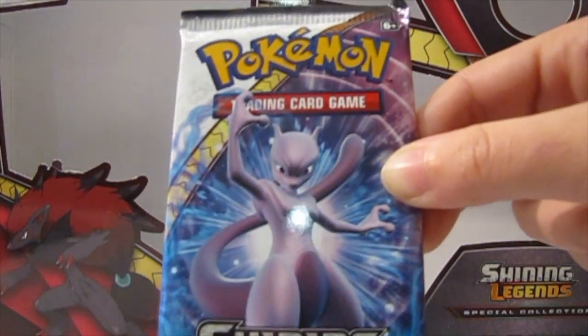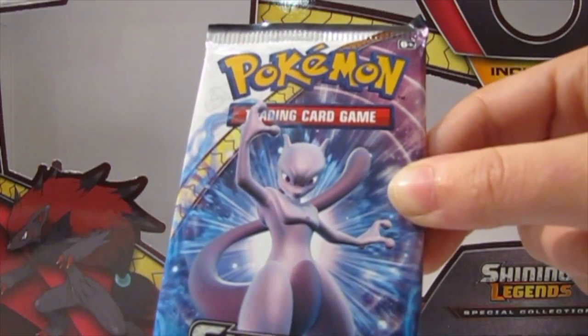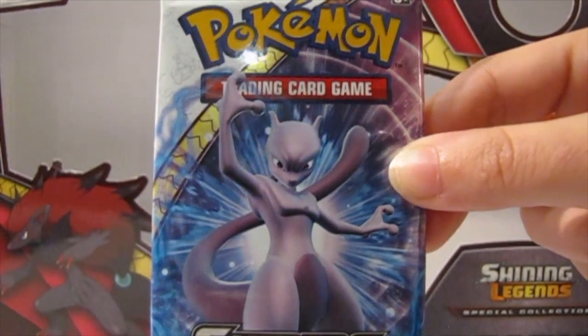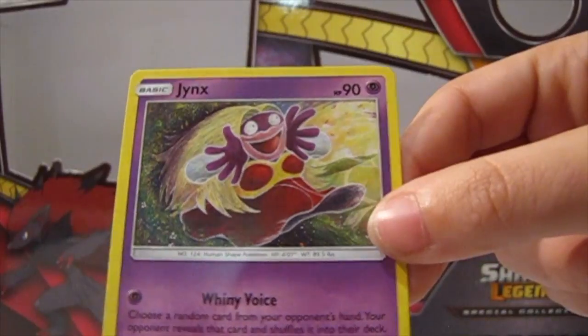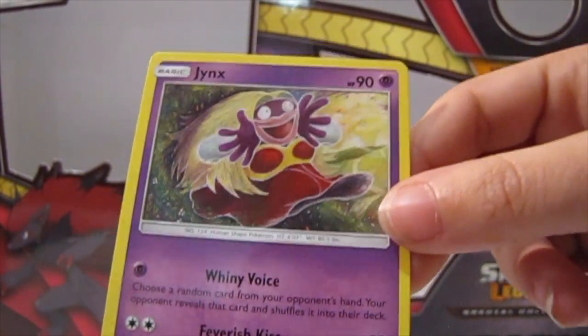And here's the next Pokemon pack I will be opening, and it has Mewtwo on it. I have a very good feeling for this pack today, you guys. I just have such a great feeling, so I'm so excited to see what's in the other packs. Let's get on with it. It's not the best start, but it's a Jinx. I have nothing to say about this Pokemon other than it looks funny and creepy.